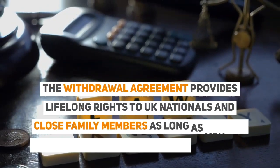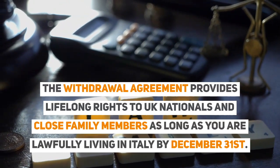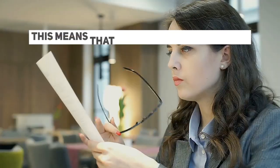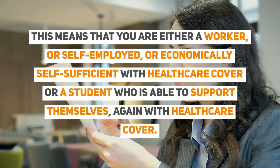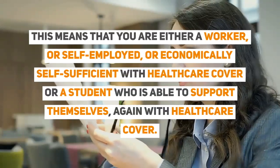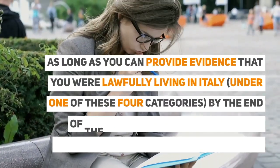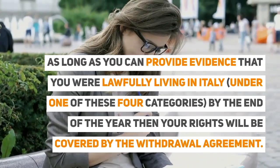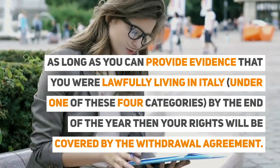The Withdrawal Agreement provides lifelong rights to UK nationals and close family members, as long as you are lawfully living in Italy by December 31st. This means that you are either a worker, or self-employed, or economically self-sufficient, with healthcare cover, or a student who is able to support themselves, again with healthcare cover. As long as you can provide evidence that you are lawfully living in Italy, under one of these 4 categories by the end of the year, then your rights will be covered by the Withdrawal Agreement.